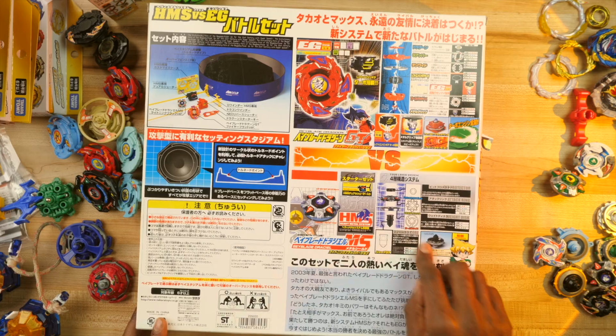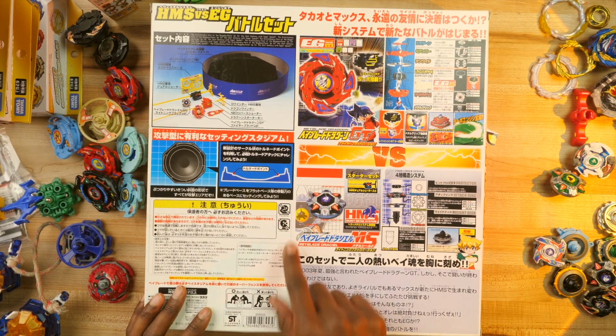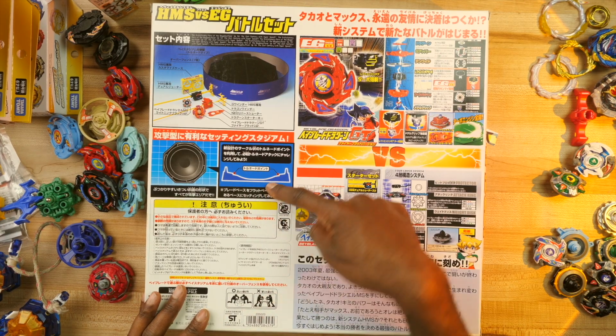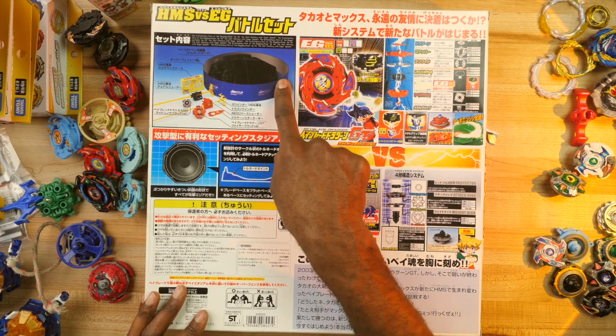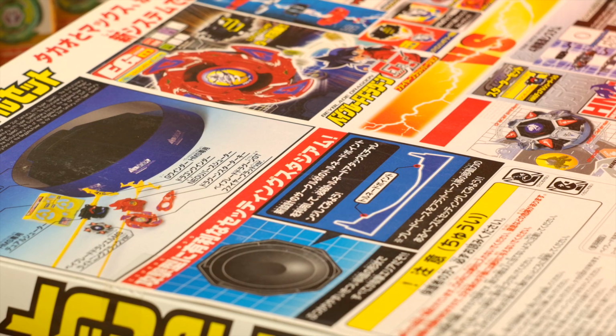Check out the back. On the back here, you will see that it comes with a stadium. So it comes with the side pockets and kind of a swoop down flat at the bottom. It comes with a barrier that goes around it to protect the Beyblades, because the older stadiums, at least the Takara Tomy stadiums, didn't have walls, right? They didn't have pockets, so if they flew out, they flew out. Hasbro actually never released this set. I don't think this set was ever released by Hasbro.